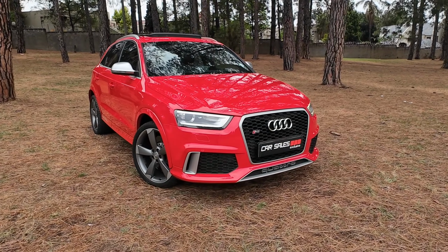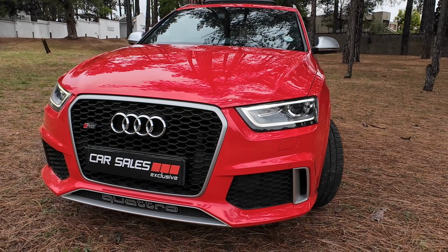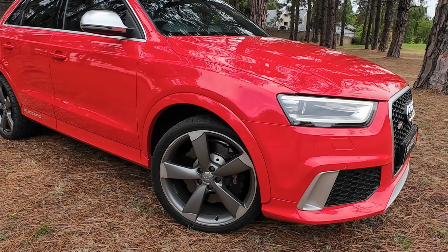Now today you join me inside the 2014 Audi RSQ3, a car that no one perhaps remembers, a car that no one perhaps gives attention. But I'm sure you can hear from the tone, it comes with the infamous 2.5 liter turbo 5-cylinder motor, and it is just glorious.